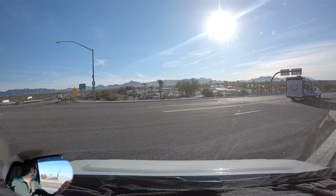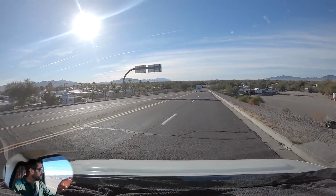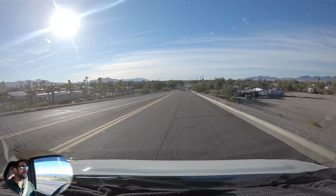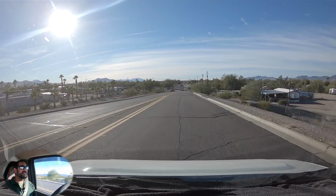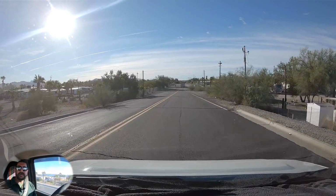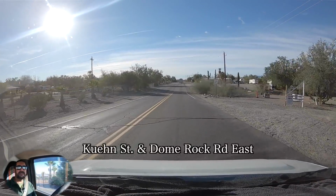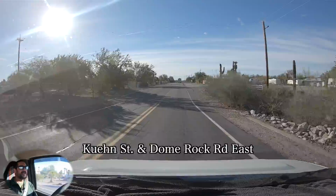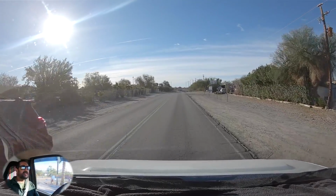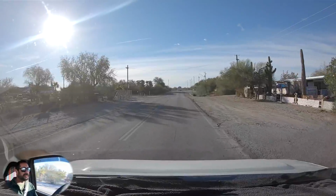Okay, we are getting off on exit 19 here in Quartzsite, Arizona. Going to be heading south. I believe this is Wriggles Road. There are a couple RV parks here on either side, and then this tees off up here at Coon Road, or South Dome Rock, I believe it's called, or East Dome Rock. We're going to be heading over to the Scaddan Wash BLM camping area.